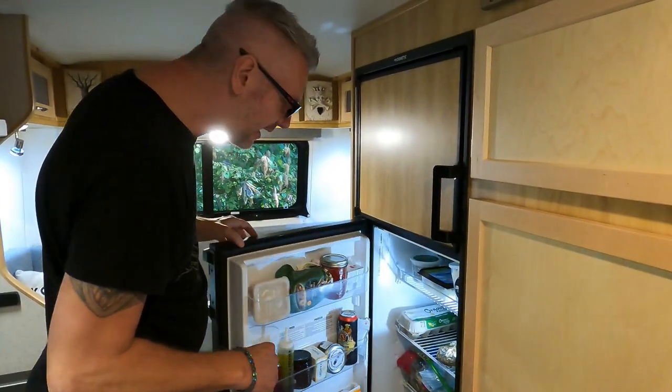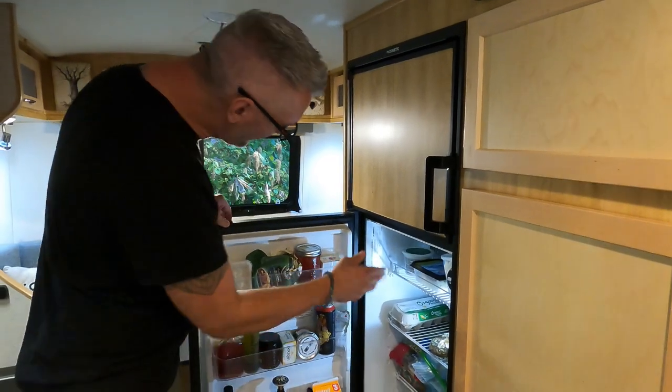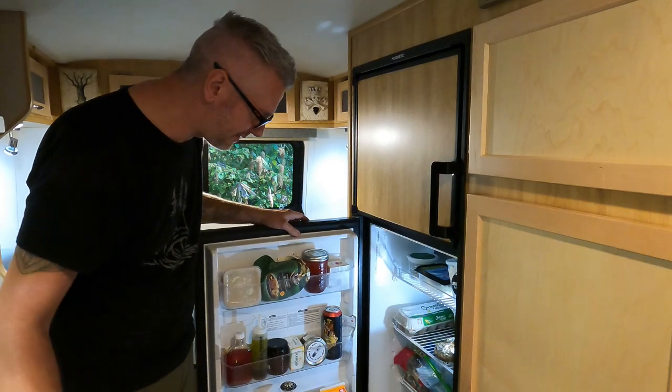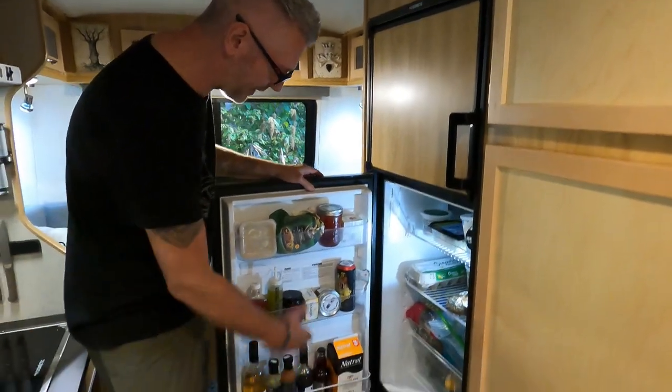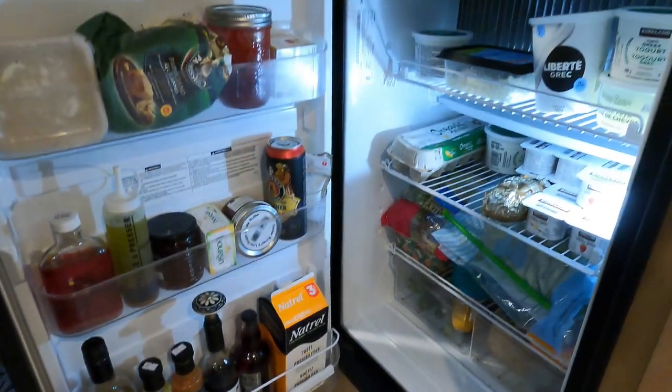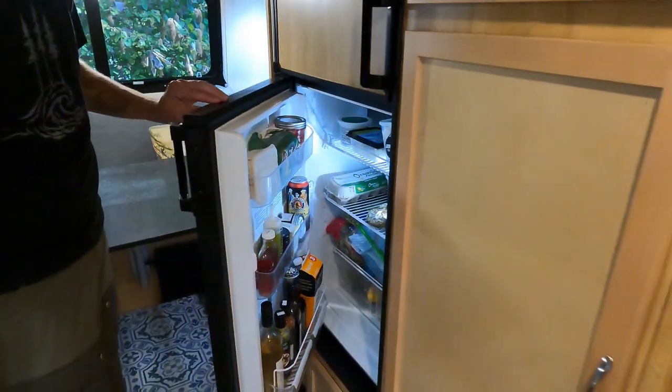Our three-way fridge, a Dometic, standard, nothing special here, but we like it. It's a lot of space in here, as you can see, it's filled up right now. We've been grocery shopping. Keeps everything cool. We didn't have any problems.